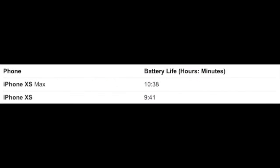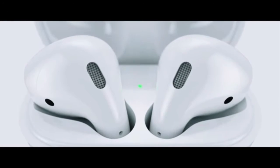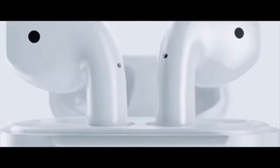The real bummer, however, is the battery life. Also, no headphone jack either, but that's now a trend from Apple, because Apple believes in the wireless future. You might have to buy a pair of AirPods for this purpose.